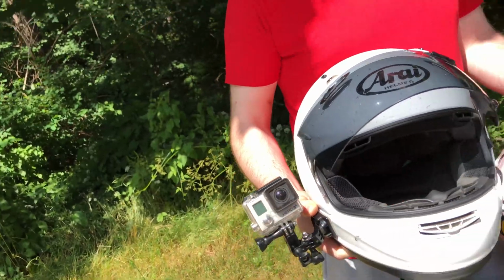Just stitch it over top. Yeah, and then you don't have to mess with it in post. In post. Oh man, it saves so much time.